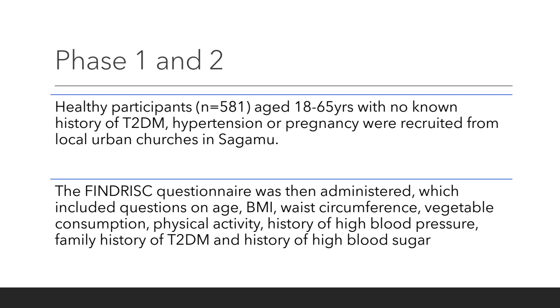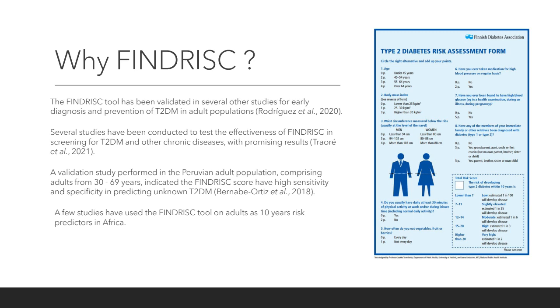Like I also mentioned, the FINDRISC is a questionnaire that was administered to the participants. It has about 8 questions, like I'll show you in the second slide. So this is the FINDRISC, a Finnish diabetes risk tool, and this is what it looks like. It's about 8 questions. You ask the participant the questions and it will be scored. Then at the end of the day, you can score it from 7 to 11, from 12 to 14, and from 15 upward, according to what they have scored. So that's what the figures look like.